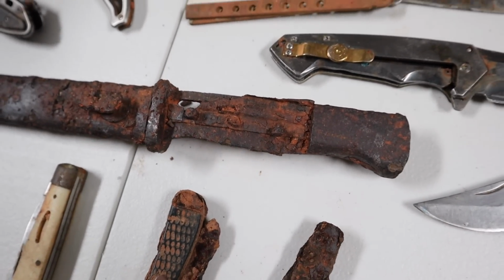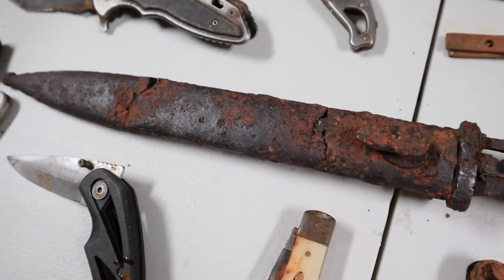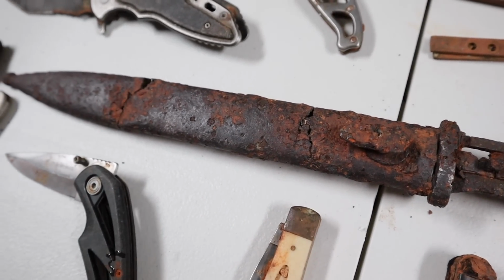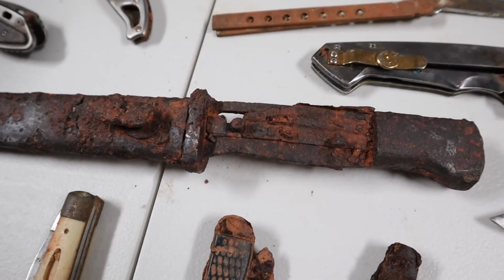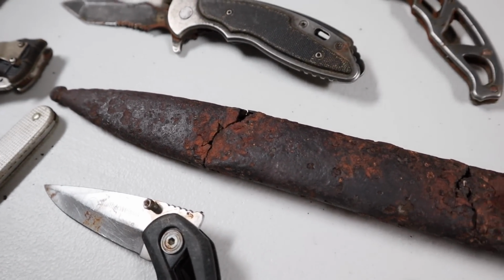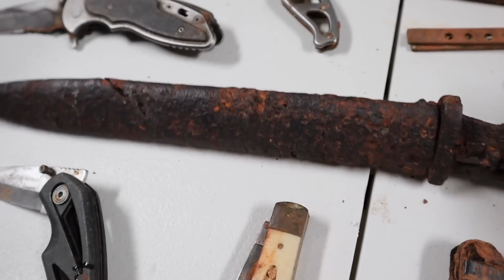Pretty cool find. It was actually in terrible shape. I cleaned it up a little bit with electrolysis. As you could tell, it didn't work too well. I took it out because it started to crumble right here on the sheath, and I was scared it would just completely fall apart. So I took it out, and it's just been sitting like this ever since. I probably need to put something on it to preserve it, but at the moment, this is how it looks. It'd be cool to take the sheath off. I tried many times because I wanted to see the actual blade to get some type of markings off of it, but I couldn't.